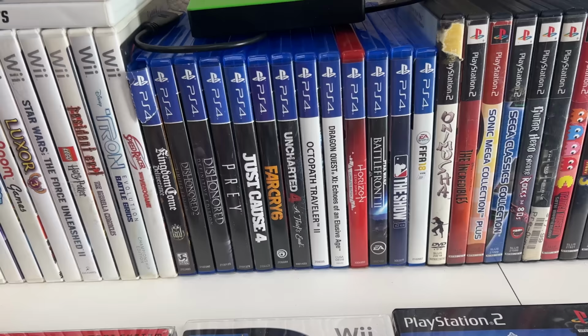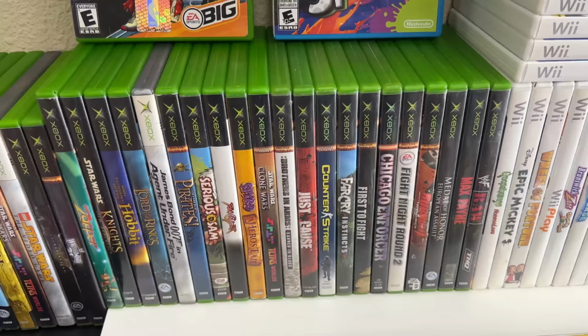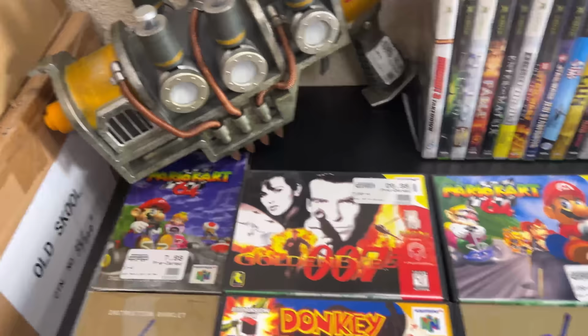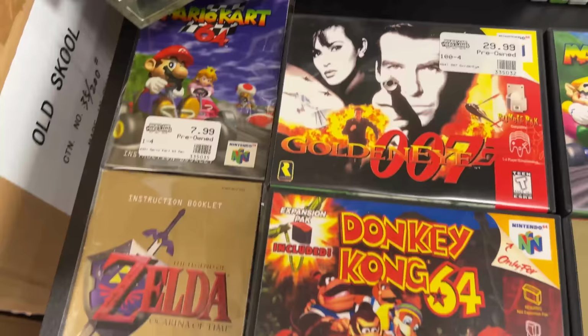And then we have some original Xbox. Serious Sam has no manual, but there's The Hobbit and Zapper, which I feel like are kind of uncommon cheaper titles. Street Fighter Volume 2 and Splatoon. Some more original Xbox games. This Fallout Plasma Zapper. And then we have some N64 titles. These are custom cases. These are not real boxes or real box artwork. Got an Ocarina of Time manual and a Mario Kart 64 one.